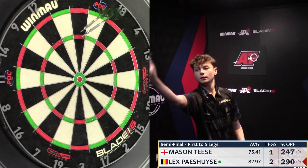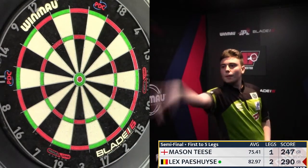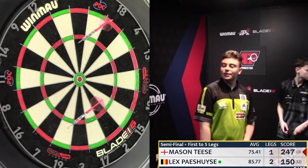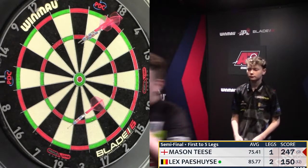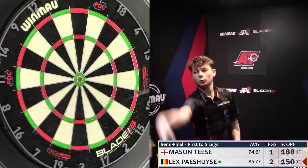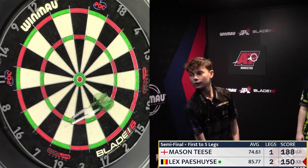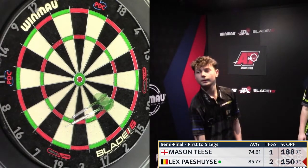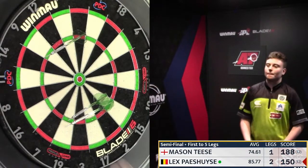And I watched that game as I was preparing for Lex for the JPL. And Mason really did perform well in that final. It was Lex with the flashy 90 plus averages to get to the final, and Mason was just doing gritty 80 to 85 averages, but he really stepped up with a 92.66 average in that final to be the World Open champion. Congratulations for his efforts, of course, in that.